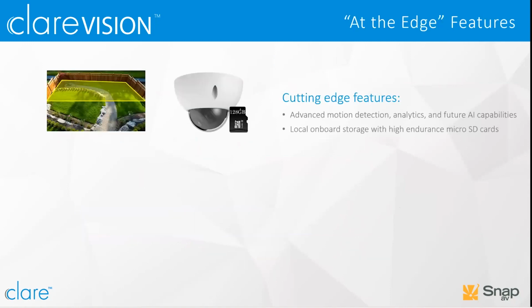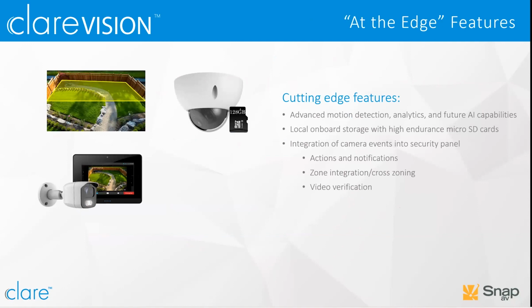So when we start looking at the edge, we could have done this a number of different ways. We could have done cloud-based analytics like our friends at alarm.com and others. We could have put it into an AI box in the house. What we really looked at is, again, our market, that what we're trying to do is give you something that you could start with a single camera and move up from there. And we don't want to burden you with monthly fees. So we said we're going to put the analytics and storage in the edge, or at the camera.